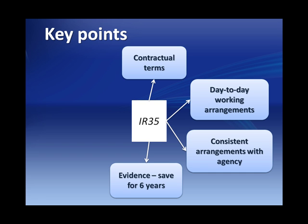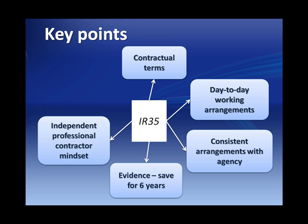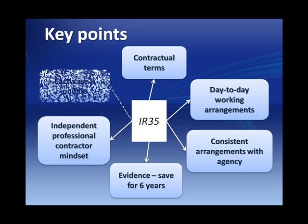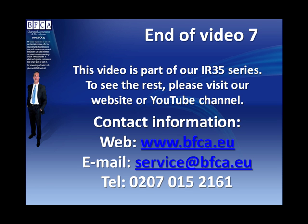You should get separate evidence of anything you're relying on whilst being on the contract, and you should save this proof for at least 6 years after the completion of the contract. It will help you to always have the mindset and attitude of an independent professional contractor. Finally, it's important to remember that each case is a unique set of circumstances and decided on its own merits, using the methodology which we've explored in this series of videos. There's no one-size-fits-all. That's the end of this video.